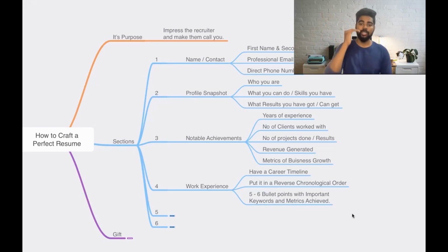Second thing, put it in reverse chronological order. Don't start with the first job that you did. Start with the current job that you're doing and then go in reverse order.